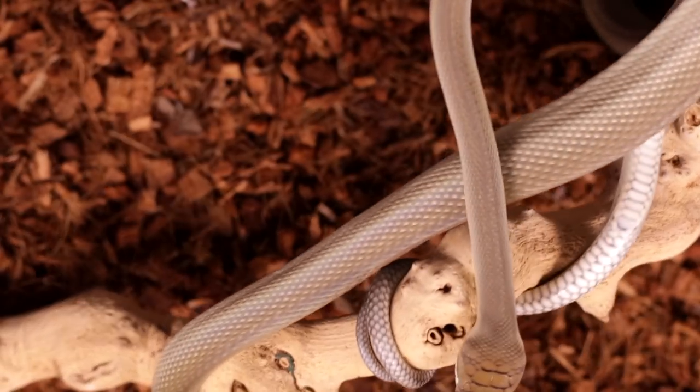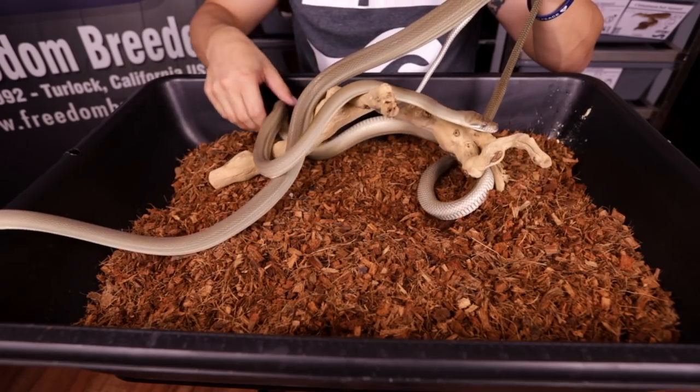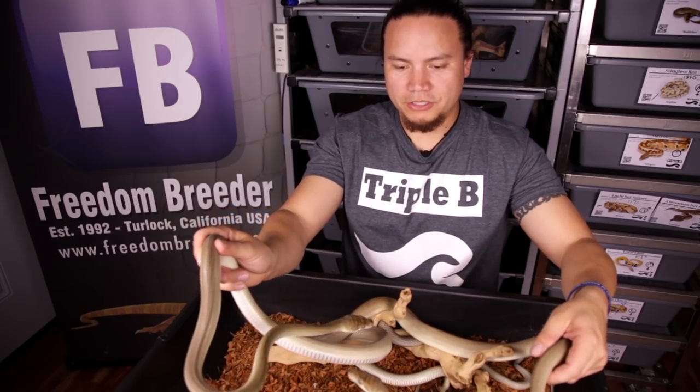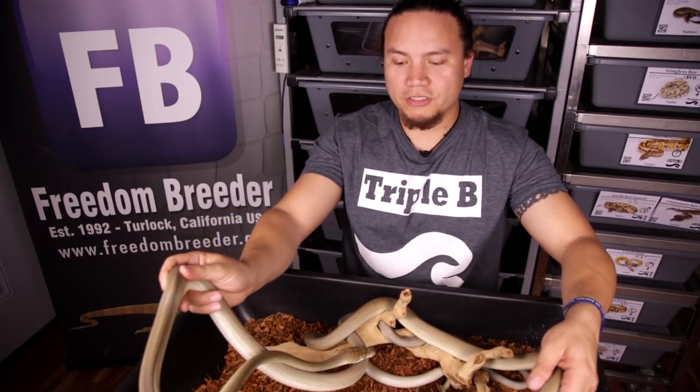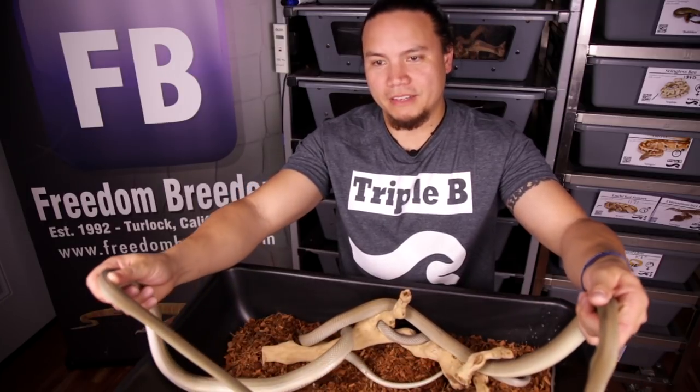And again, as you can see, holding onto that perch there, they are extremely arboreal and definitely benefit from having something to climb on inside of their enclosure. I'd say if you're going to judge on which were more arboreal, carpet pythons or scrub pythons, I think scrub pythons would take the cake for more arboreal. That's just my opinion. I've got no scientific facts to back that up.